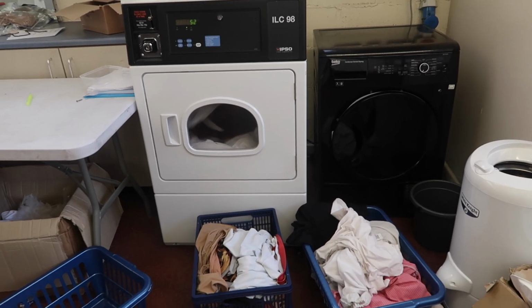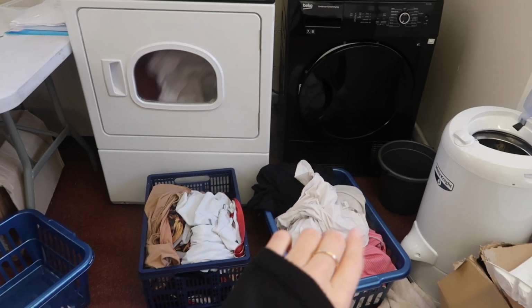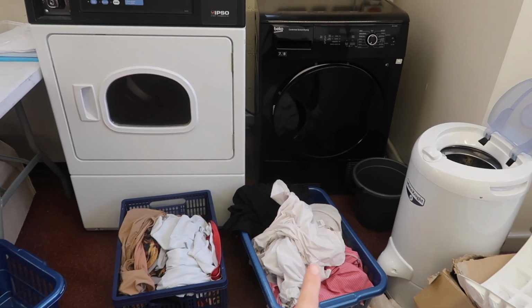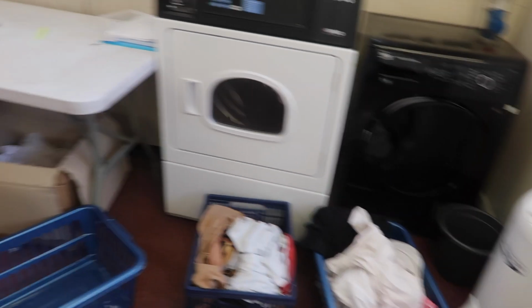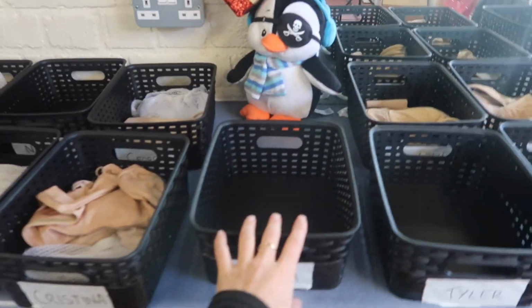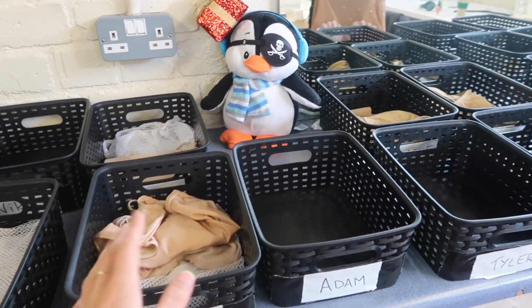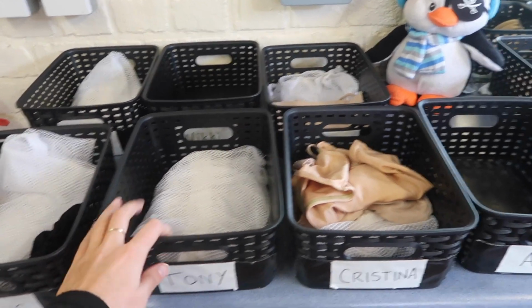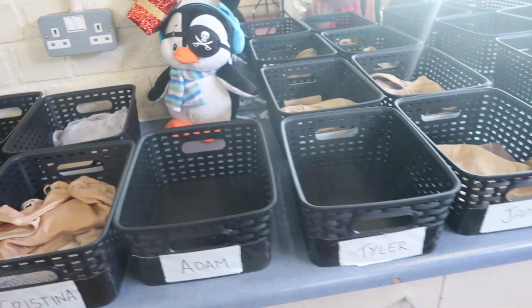So the first load of tumble drying laundry is done, and we've separated it into two piles. This pile here is all ironing, which we'll do in a second, and this pile here is all the smaller things like tights and socks, which go into all of these boxes that we've labelled. We've got female ensemble, male ensemble, and then the dressing rooms, separated by what floor they're on, so that makes it easier.